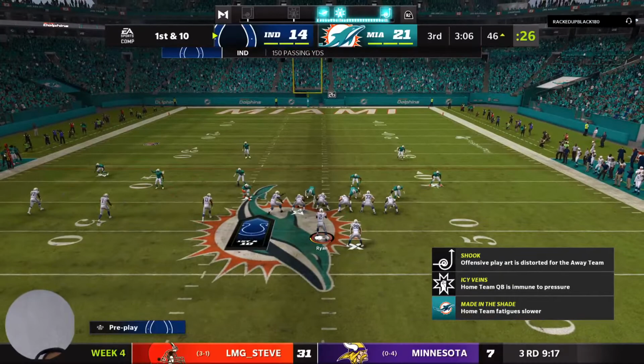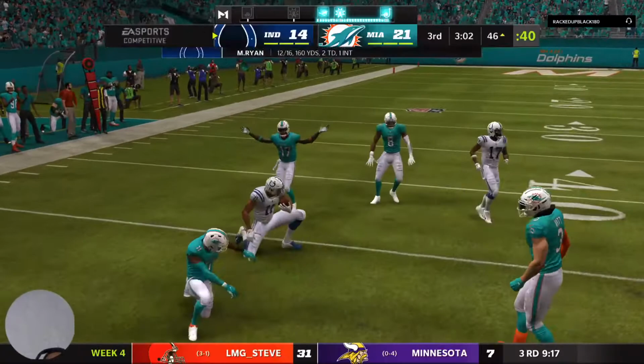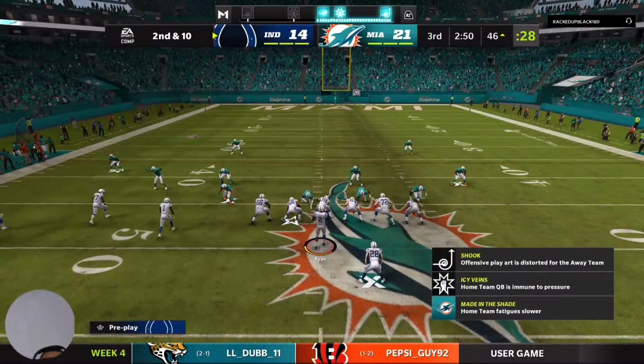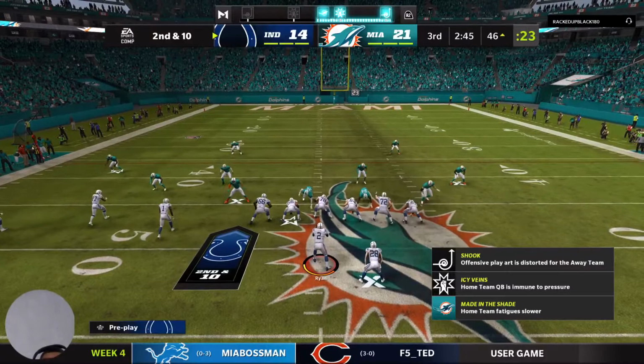Quick throw into the hands of Pittman, and he's going to be stopped right at the line of scrimmage. That was a simple throw and catch, but even with that completion, 0 yards gained, so they're behind schedule on down and distance. I think they were hoping to get it to him so he could make a man or two miss, but that window closed quickly.